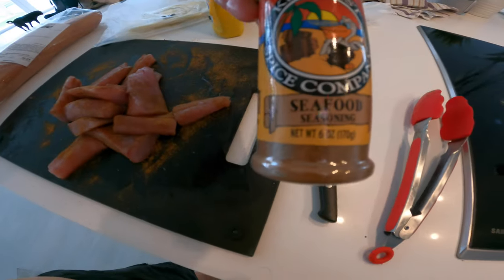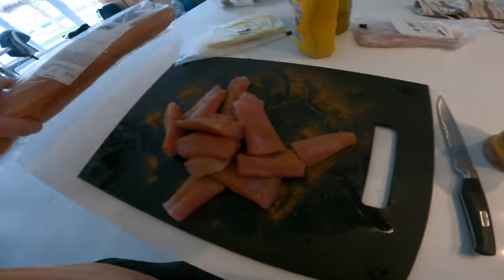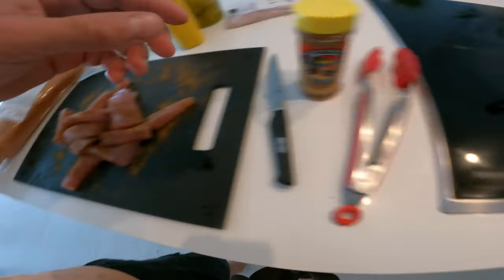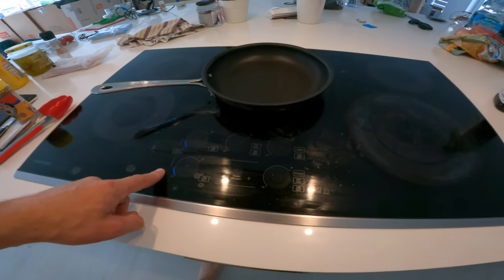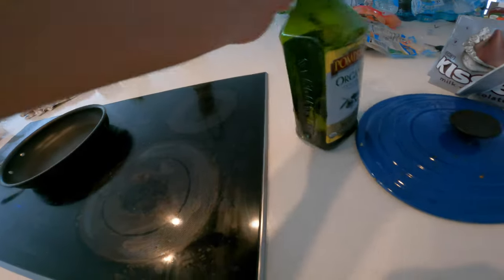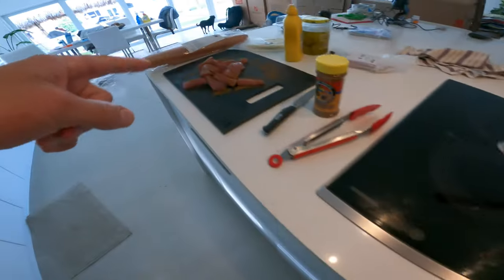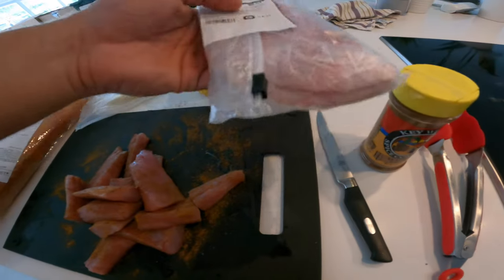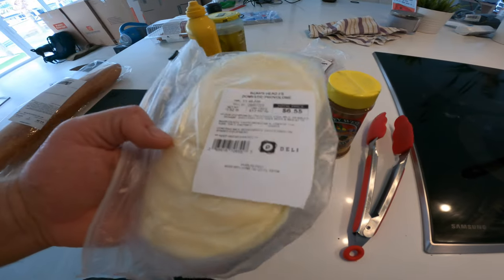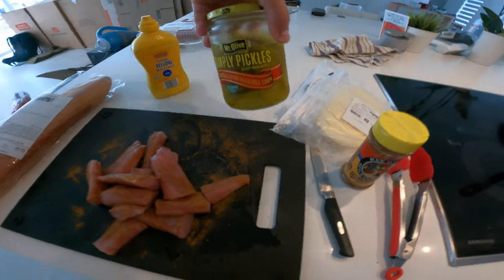I put a little bit of this, it's Key West seafood seasoning. It tastes kind of like a blackened seasoning, and we got our Cuban bread from Publix. Our mahi's already covered. I'm heating the pan up here, and we're gonna heat this baby up, and then put a little bit of oil in the pan. They're nice and hot. We'll blacken the mahi, and then I got what you need. You need some ham. You need some cheese. I did provolone. I don't know if that's right or not. Some mustard and some pickles.